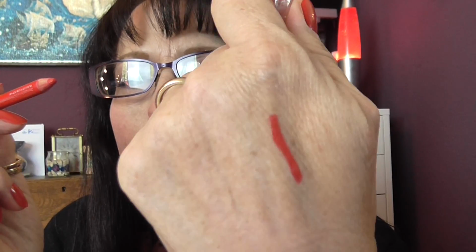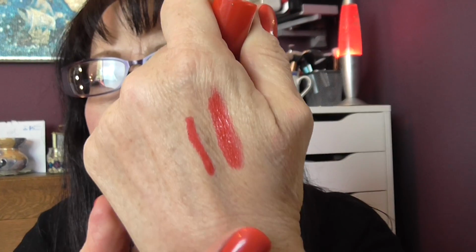On my lips, I have MUA lip liner in Red Drama. Looks like that. I have, is it Rimmel? Yeah, Rimmel Colour Crush Pencil in, I think it's called Redder the Better. Mine's all rubbed off. And that looks like that, as you can see on my lips.